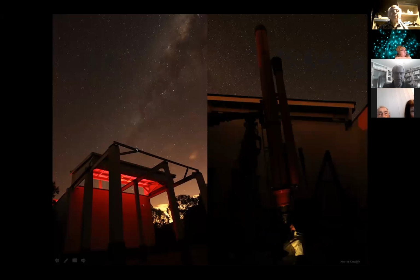And so here's a view of the roll-off roof observatory. Here's the Milky Way going high overhead. Mars literally went straight overhead during the night. So did Jupiter, so I did imaging of Jupiter. And here's me crouched down at the bottom end of the telescope, actually looking at Mars.